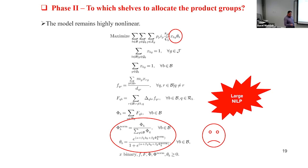If you relax this problem and then solve, did you check how much is the optimality gap when you relax it and solve it? Like relax the integer. I mean, we tried that, but I don't think you'll get anywhere, because this is an assignment problem. It will not be easy. And it's known that assignment problems and relaxation don't work very easily. Yeah. Okay.